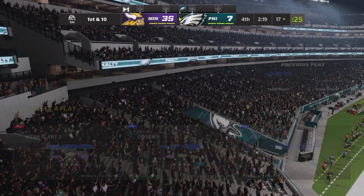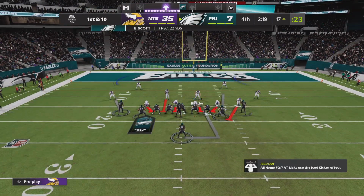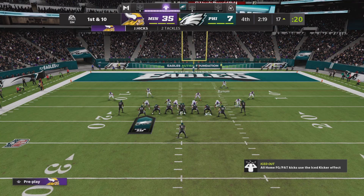Penalty there because he's picked them apart. They've tried their best to get to him and haven't done it successfully. A penalty as a result of that hit there.